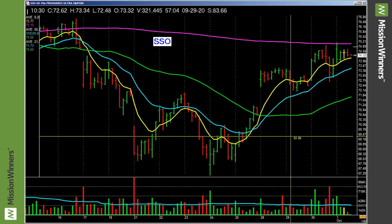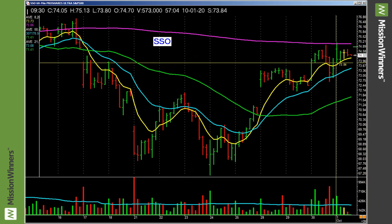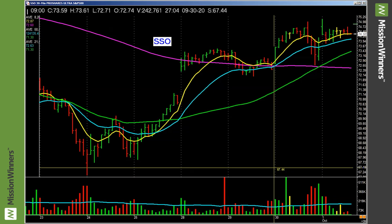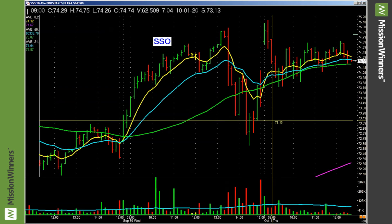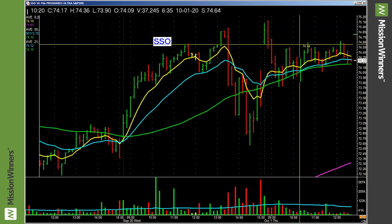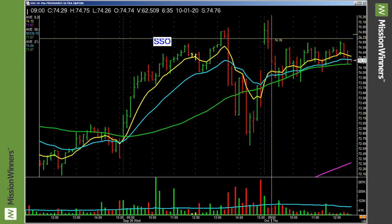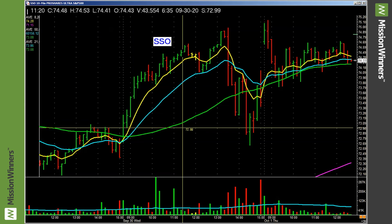Here's SSO. Look at SSO. Same thing. Gaps up, runs up, and reverses down on fairly heavy volume. Here it is on hourly. Here's 30-minute. The same thing. Boom, boom, down. Take it to 10. Boom. Last point I'll make is this: always monitor it. Don't micromanage it. Don't overtrade. Focus on clean and simple. I can't stress that enough.